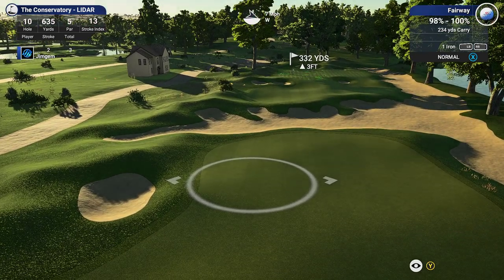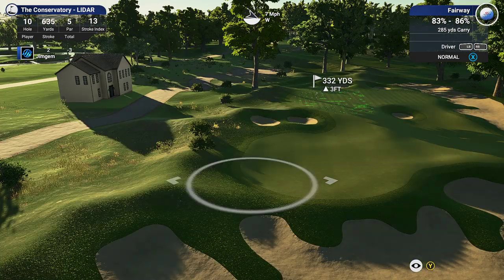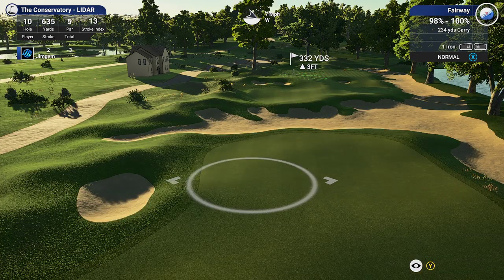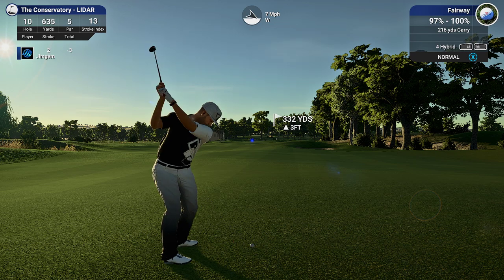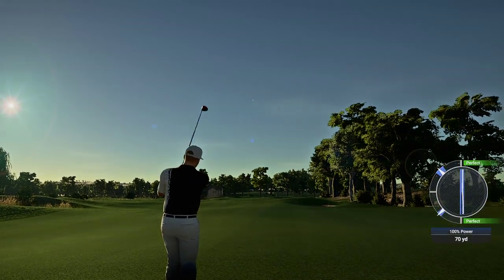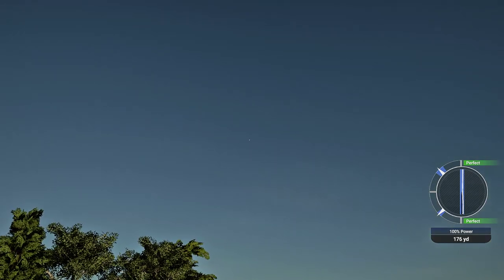Okay, where are we? 234. One iron, two wood. No, I'm going to have to lay up here. I'm going to have to do it with a 4 hybrid, I think. One iron, a chance of running out of the back there. So, just knock it up with the hybrid.